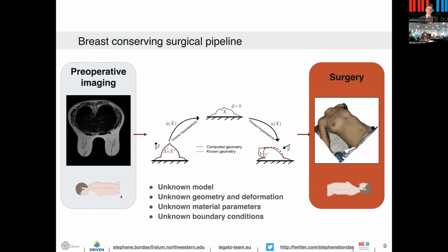So we have the lady, the patient, laying face down, and the idea is to transform this position into the face up position. And in order to do that, what we have to do is remove the gravity. So this is the first thing we do. So we just assume that the patient is in the space station, which means that we do an inverse hyperelastic simulation. We try to find the reference configuration, which is unloaded without any gravity. And then we will apply the gravity again, but now in the other direction, in order to compensate for the change in position of the patient.